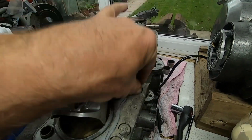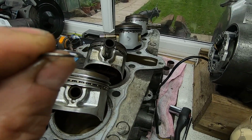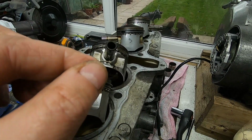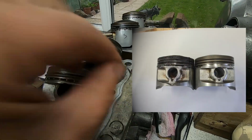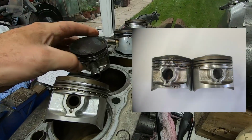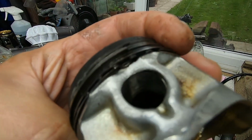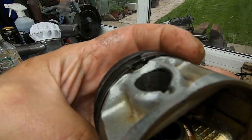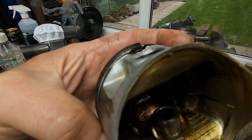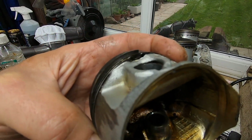So this is one of the circlips I took out from the other side, and I had to bend and break and pull that to get it out. There wasn't one on, which way is it? So that came out of that side. There wasn't one there. I'll try to take some better close-up photos with my phone. But that is mullered.